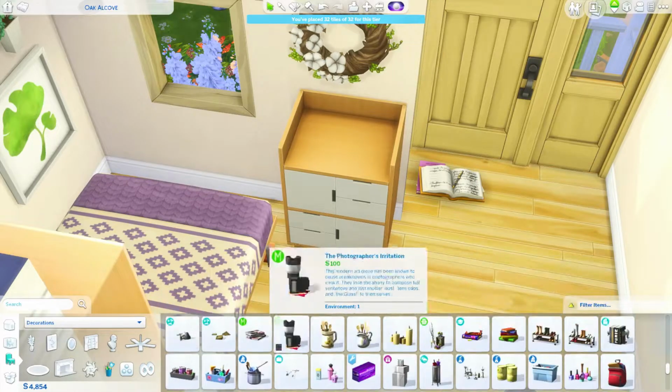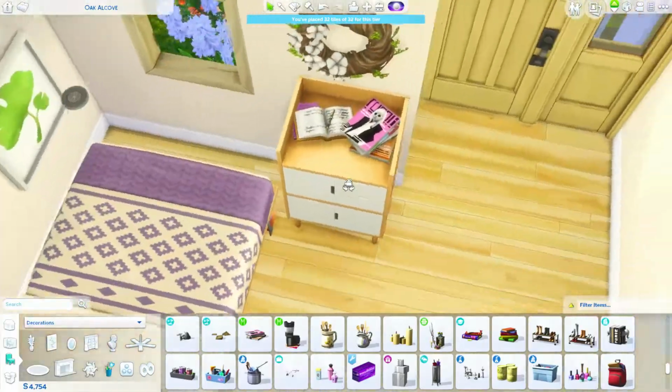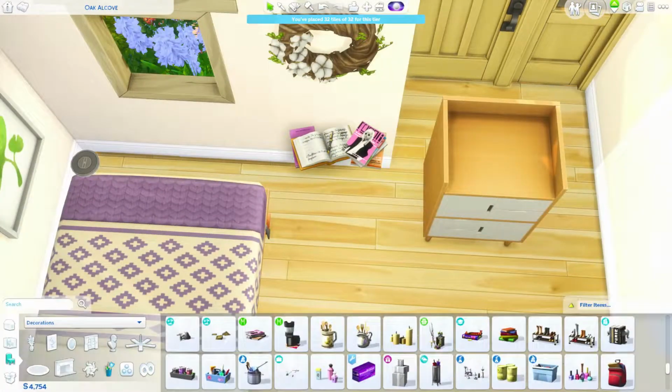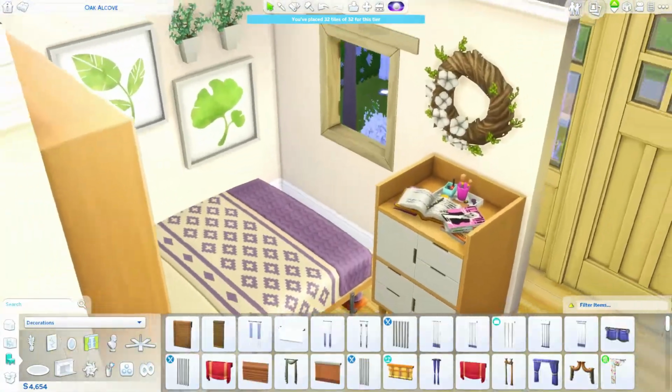And then I put the dresser here, and this is where I start to kind of get the purple pink vibe that I end up going with. So I put a notebook here just with some magazines and the dresser, and that does also not impede your sim's ability to get into the bed.